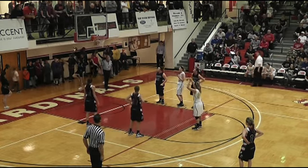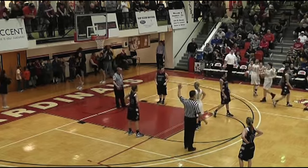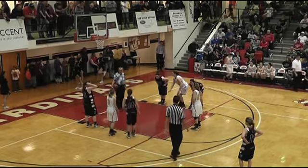Ellie Jensen looking for her first second half point. There's nothing but nylon for Ellie. Ellie has been perfect from the free throw line tonight, 7 for 7 and only a 47% free throw shooter coming in. Great work by her tonight.